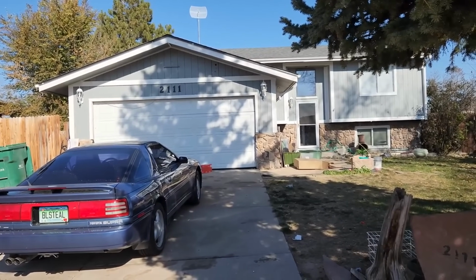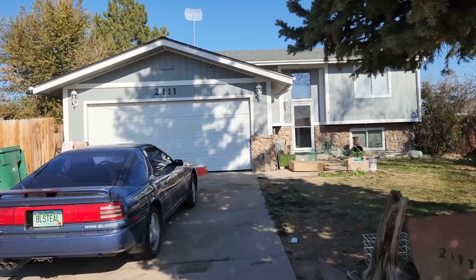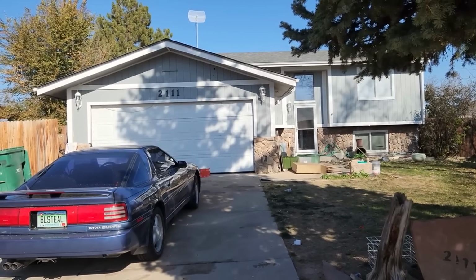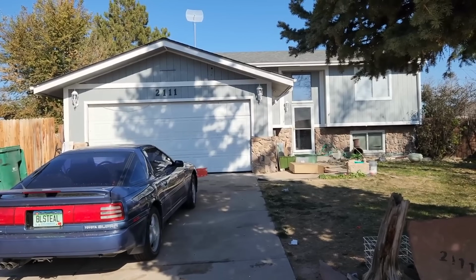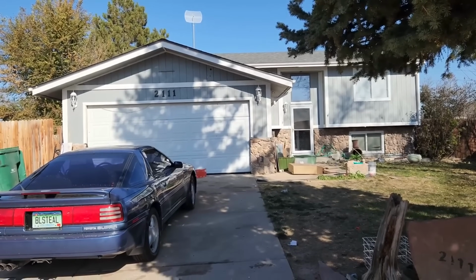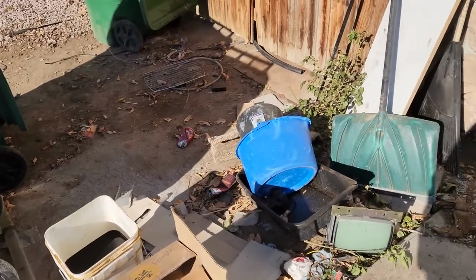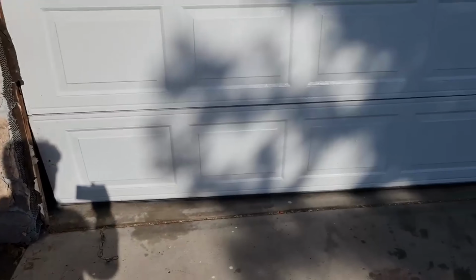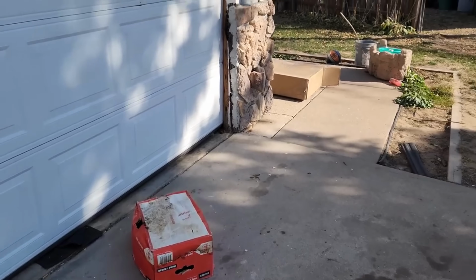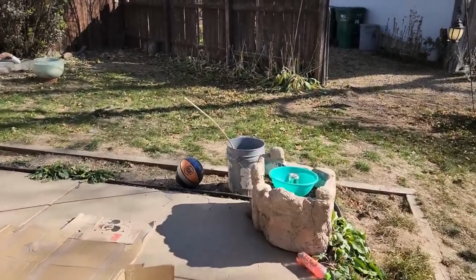So we will show you what this house was like when I first bought it, and of course what it looks like now, and it's so much better. And yeah, we're glad we finally got to this point, that is for sure. This was definitely a hoarder house, but a lot of the stuff was outside. There's definitely a lot of stuff inside, a lot of weird stuff, a lot of things we had to fix, but a lot of the junk and trash was outside.